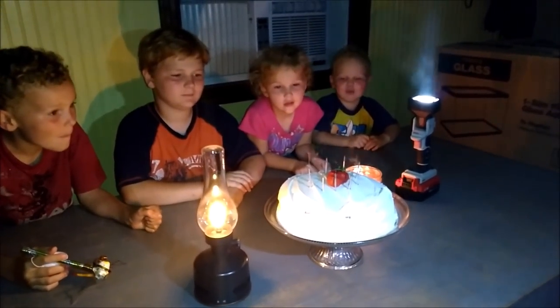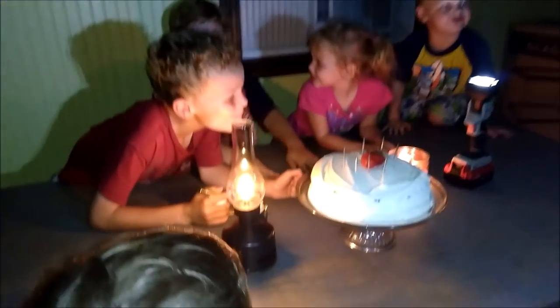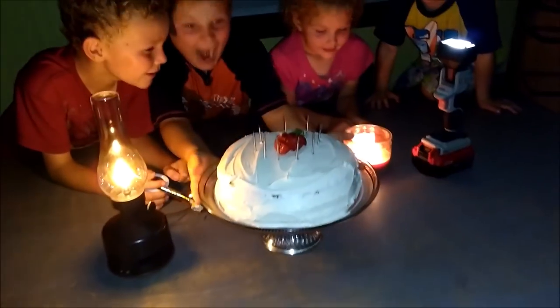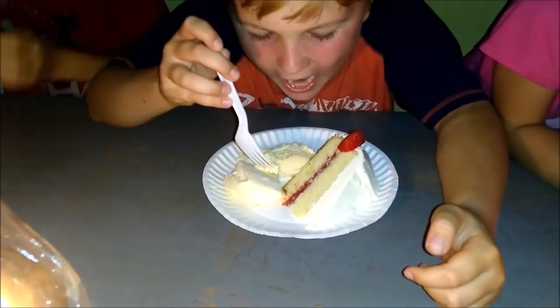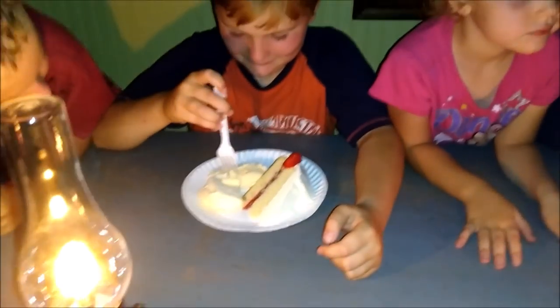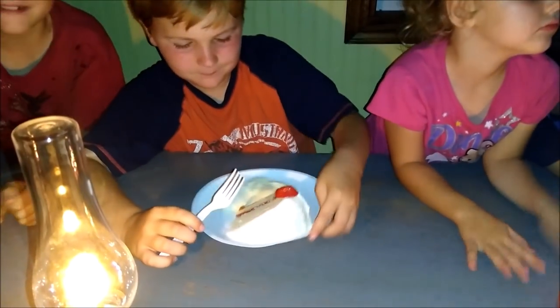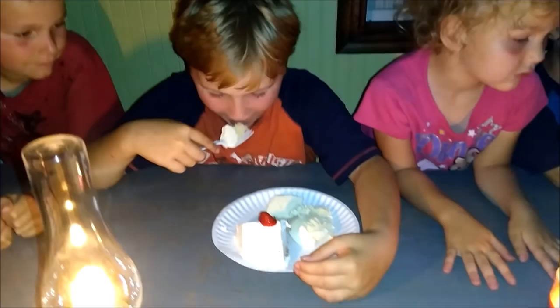These candles relight themselves. Yay, Kason, happy birthday! Does that look delicious? Yeah. You just need a fork and you're good? You wanted a vanilla strawberry cake. No, Kason! Alright, Kason, go ahead and take a bite of the cake first, silly. That's what you wanted. Strawberry vanilla cake.